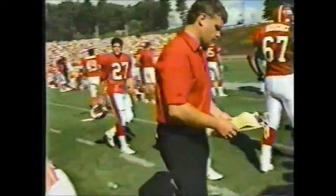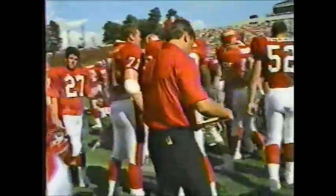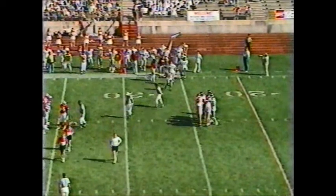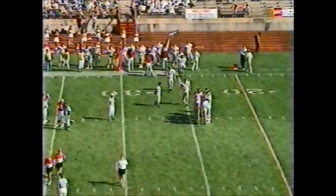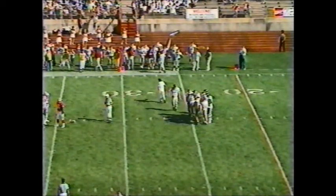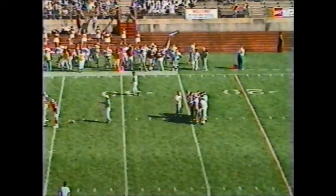One of the Rutgers players, Scott Miller, is shaken up, Scott Miller, the fine defensive end from Elmwood Park. I think he's going to be okay. Look, he's running off just fine. And Miller does come off the field. That's good news for Scarlet Knights fans.